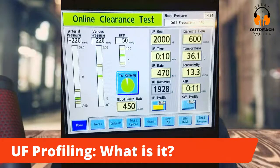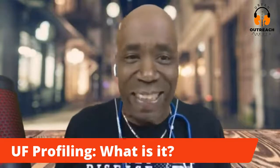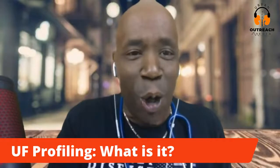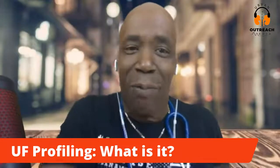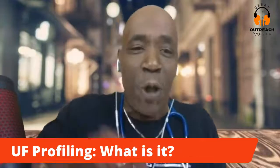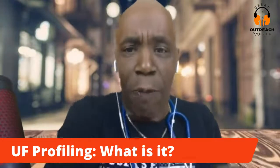That little button right there can pretty much help decrease periods of low blood pressure, especially toward the end of treatment, if you've been experiencing that. A lot of new dialysis technicians and nurses don't know about that if they aren't taught. So that's why I'm showing you. So you can say, hey, I want you to put me on a profile.